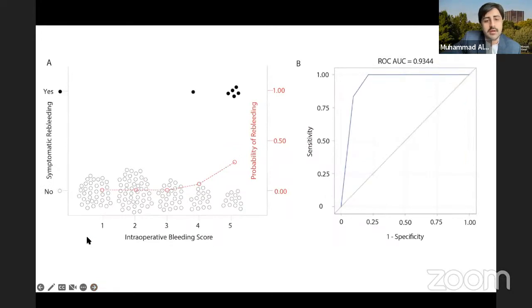Next, we wanted to demonstrate the prognostic value of the intracavity bleeding score for postoperative rebleeding up to a month after surgery. Of the 6 patients that experienced postoperative rebleeding, 5 of them had an intracavity bleeding score of 5, and 1 of them had an intracavity bleeding score of 4. This corresponds to a receiver operating characteristic AUC of 0.93, which demonstrates outstanding discrimination in the bleeding score's ability to prognosticate postoperative rebleeding.